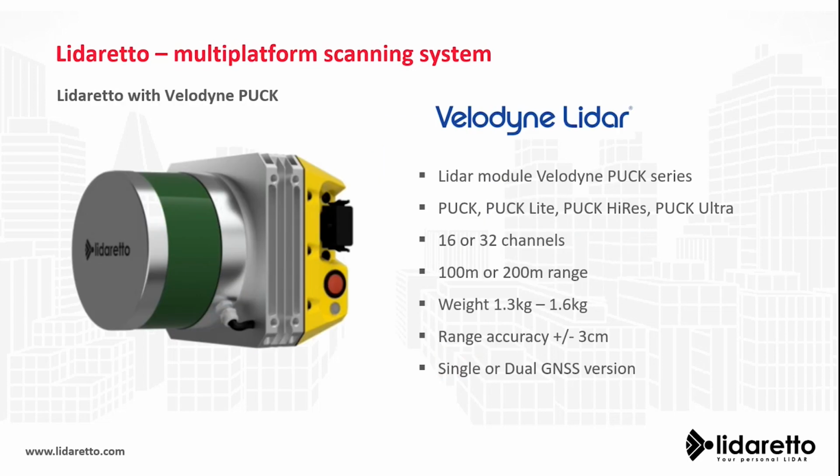So this is our focus, and what we integrate on the LiDAR side. We started with Velodyne. I think all of you know the Velodyne brand that produces a large portfolio of LiDAR, especially this PUCK series. And from this PUCK series, we started to integrate models from the standard 16-channel PUCK up to PUCK Ultra with 32 channels.